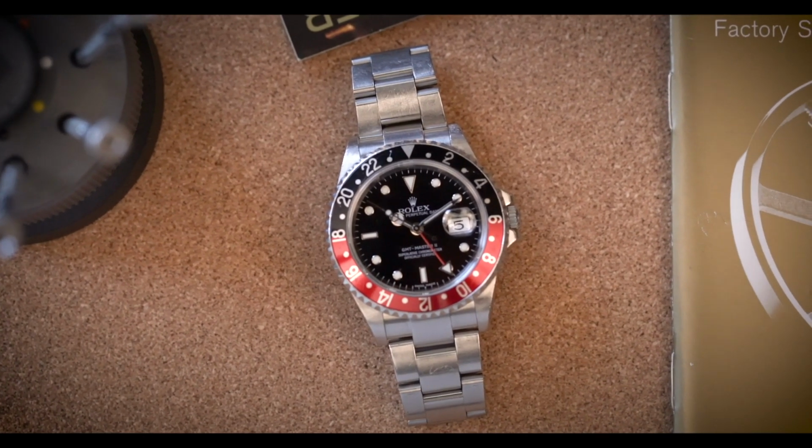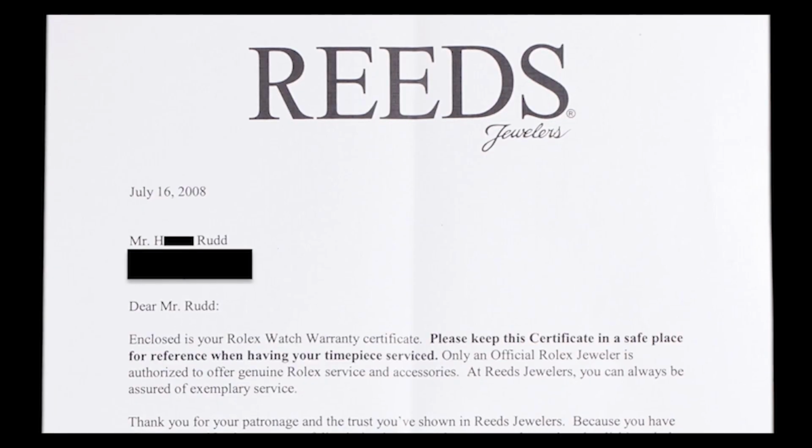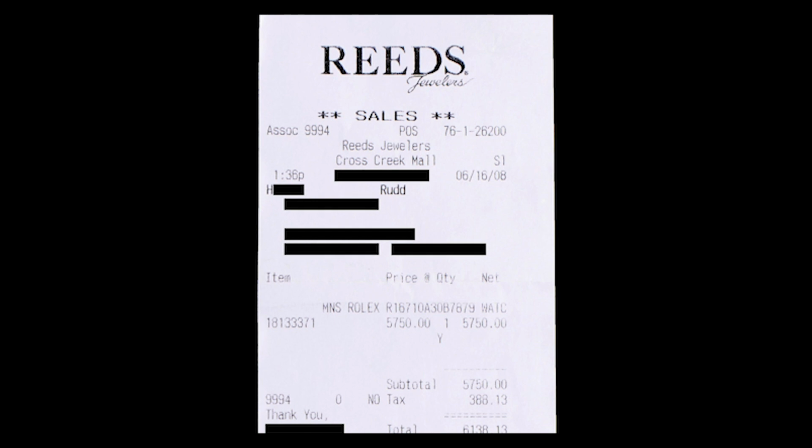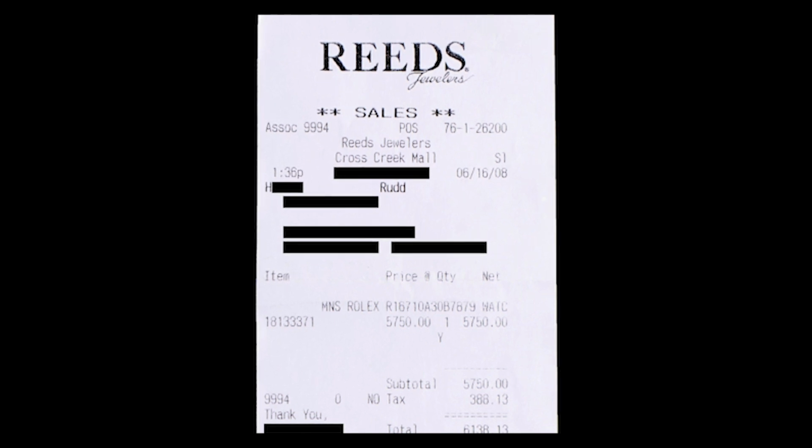The watch was purchased in 2008 in Pinehurst, North Carolina at Reed's Jewelers, the official Rolex authorized dealer in North Carolina that's close to Fort Bragg. Fort Bragg is where Delta Force trains, operates, and is based out of. This specific watch accompanied the original owner during his 2 tours in Afghanistan as a Sergeant First Class.